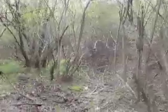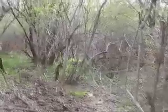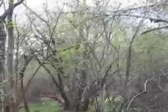Whoa. I just saw like 3 huge deer run away into the underbrush. I'm still not to where I found the antlers, but I guess there are deer here.